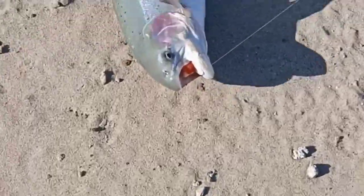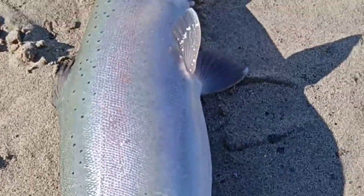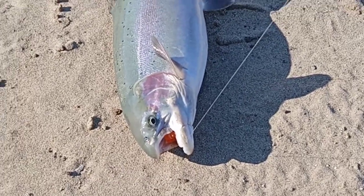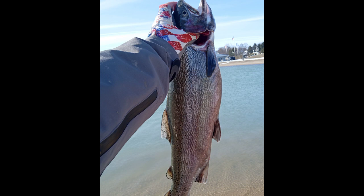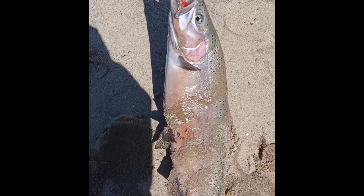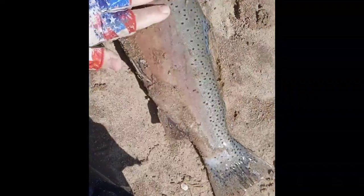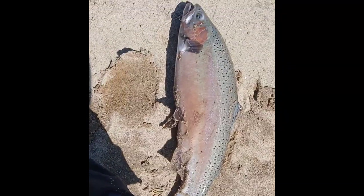We'll see what happens. So I just caught a gorgeous steelhead. Absolutely gorgeous. Hit that spawn. Look at the coloring in that. What a beautiful fish. Wow. First fish of the day. Fish number two. Absolute beauty again. I mean, beautiful. He's all sandy, but beautiful, beautiful fish.